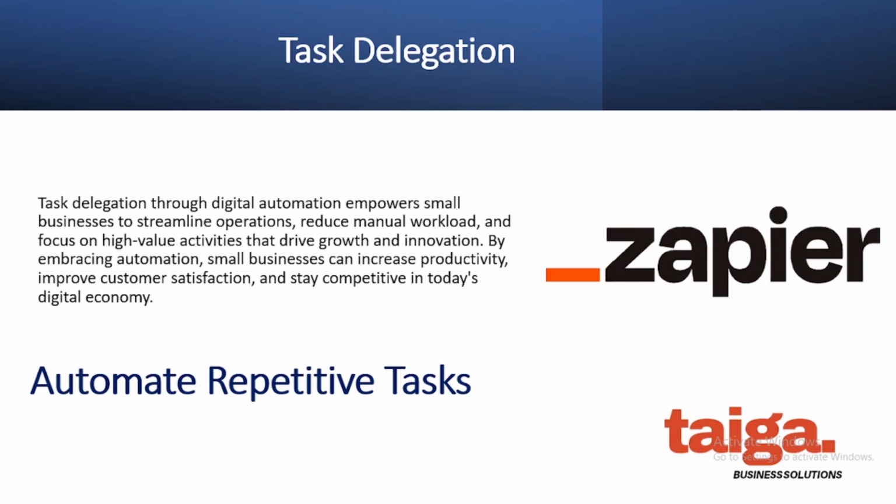But you might think, oh well, I can't run a remote business because all my guys have to be in the office. Yeah, they can be in the office, but you can have tools that easily assign responsibilities, so everybody is aware of what they need to do.